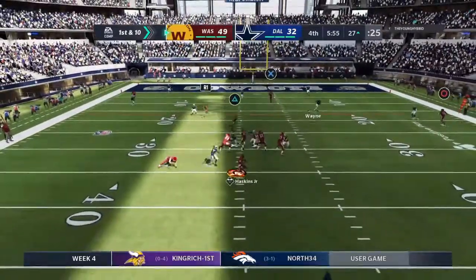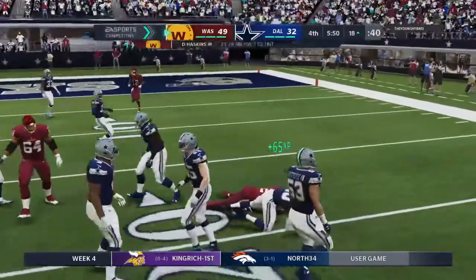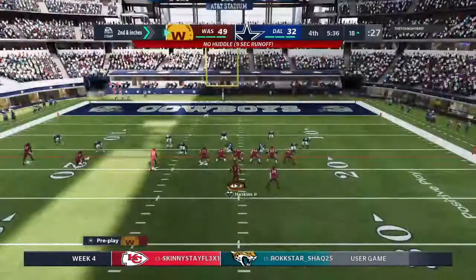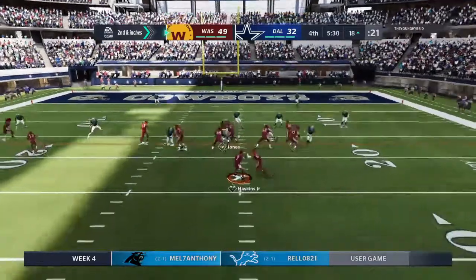Now after the turnover, here's Haskins. He'll dump that off to Gibson, complete. Give him 10 yards on the pickup, and that'll make it 2nd and a foot or so. Antonio Gibson, 10 yards on the pickup. It's 2nd and inches. At the Cowboys.